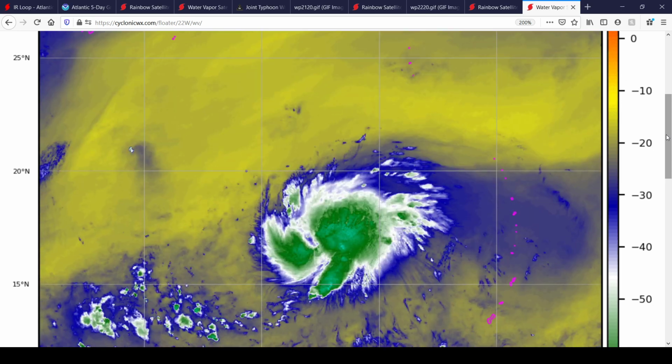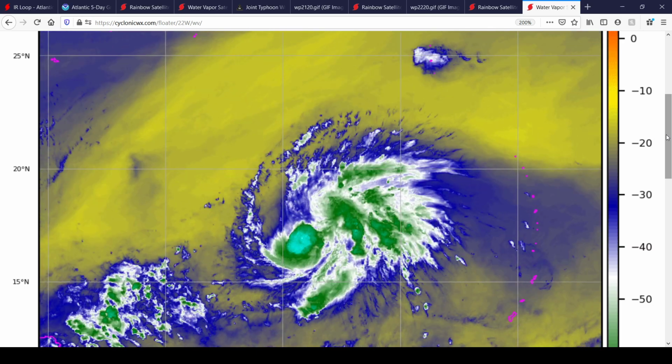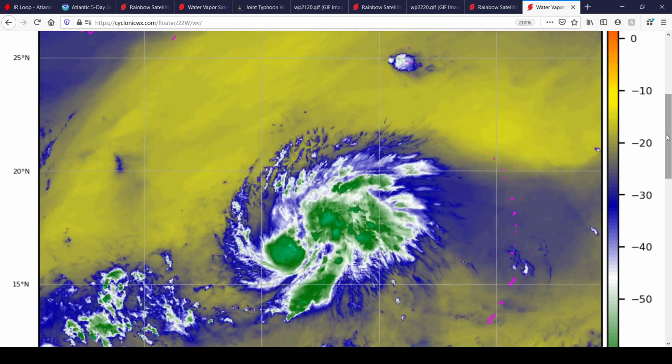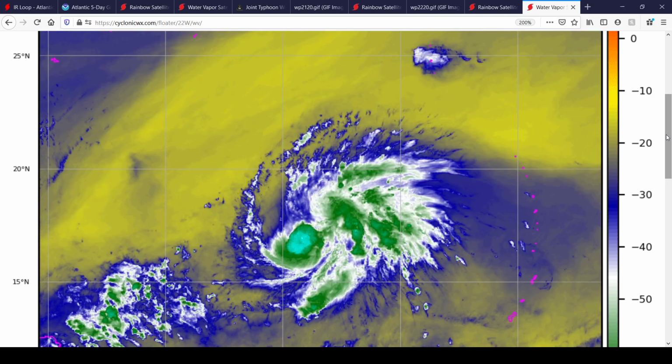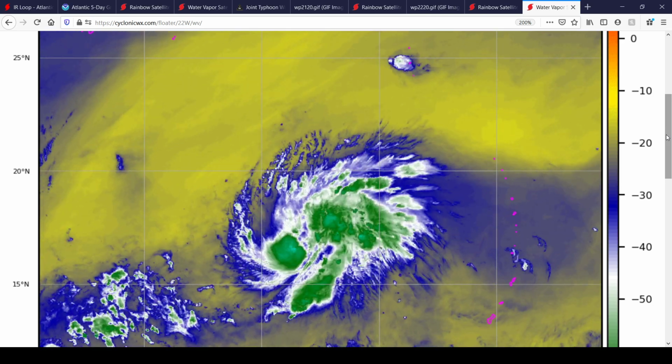It's in a really favorable environment at this point. It has really warm sea surface temperatures. The only real downside, of course, is all that dry air around it. But other than that, it's in a pretty much great, fantastic environment in terms of favorable tropical cyclone development here.